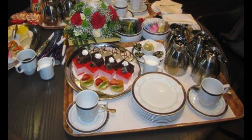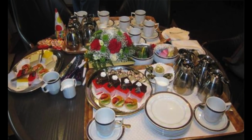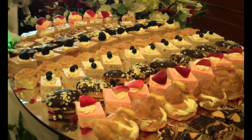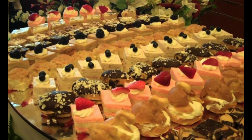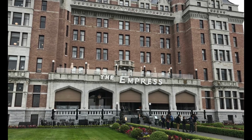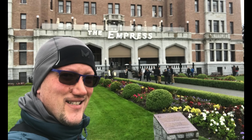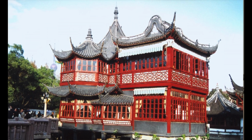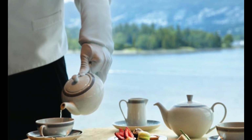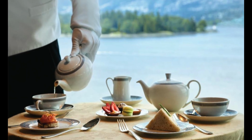Not only do they feature tea each afternoon on their ships, with high tea on select days, they offer tours that include afternoon tea in fascinating destinations the world over, with settings ranging from opulent hotels to centuries-old Chinese tea houses. Whether you're a tea connoisseur or a novice, you're sure to enjoy this most civilized and relaxing tradition.